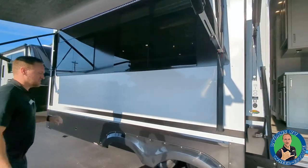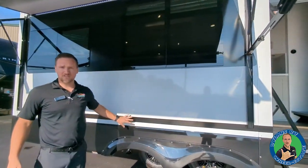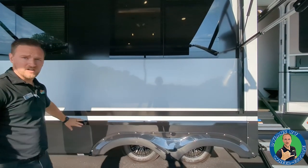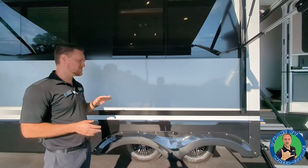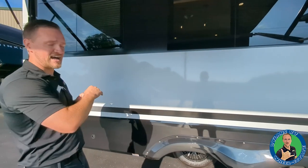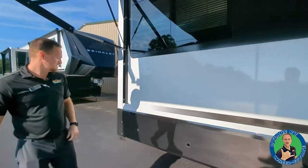Let's take a look at this on the outside here. What you're gonna notice on Brinkley is on their exterior, it's real crisp and clean. There's not a lot of caulking or anything like that. It's all hidden. They use an Alpha membrane system on the roof, as well as an Alpha system on the side to really keep it nice and clean.